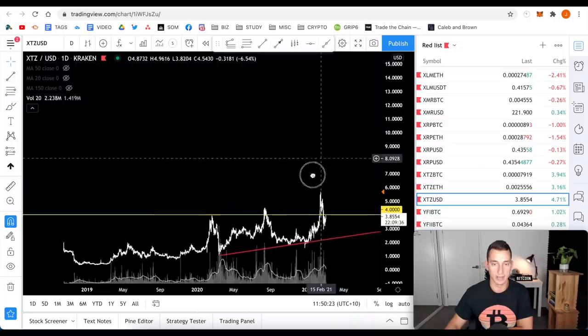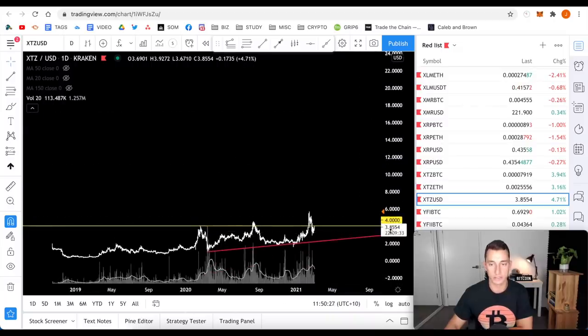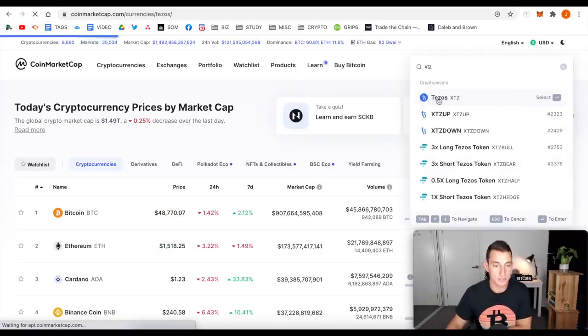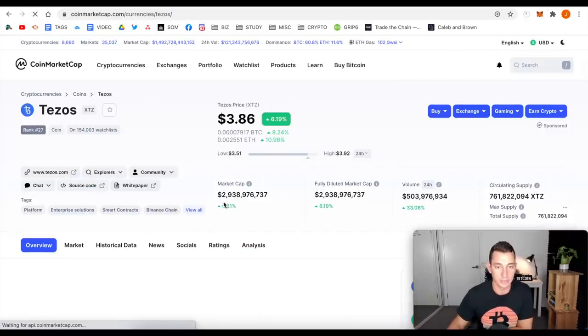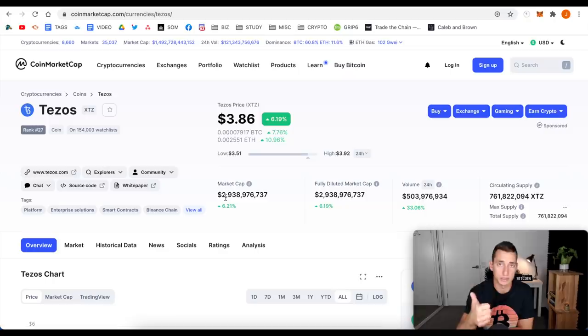And if we want to get our 50X on Tezos, then from $4 that we currently are, $3.80, we need to get to 40 bucks. So it's not unheard of. And if we look at Tezos quickly, just to check its market cap right now, it's 3 billion. So 10X to 30 billion. It's still under our Cardanos and of course Ethereum.